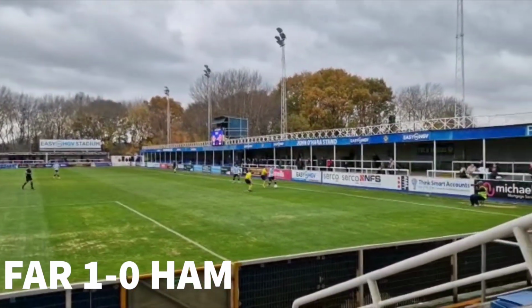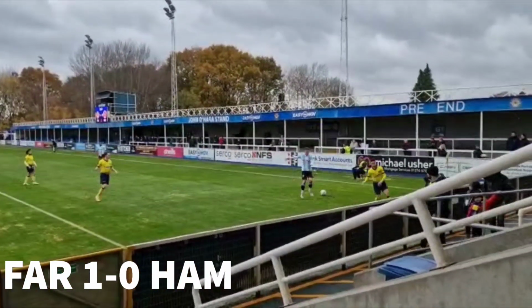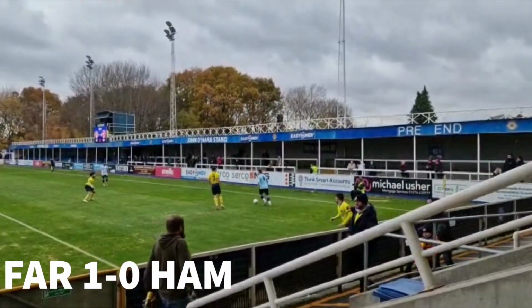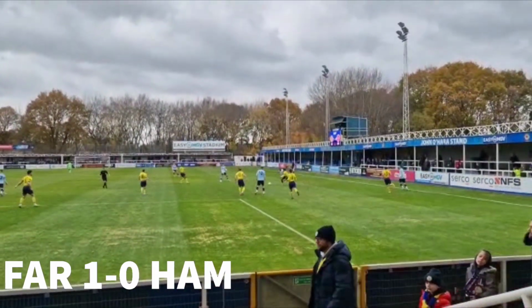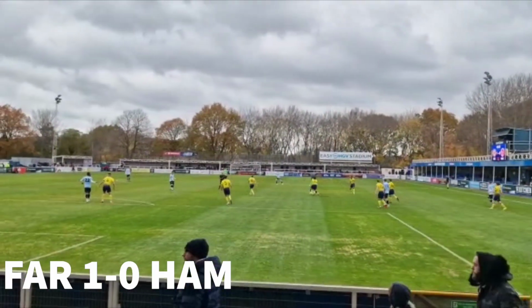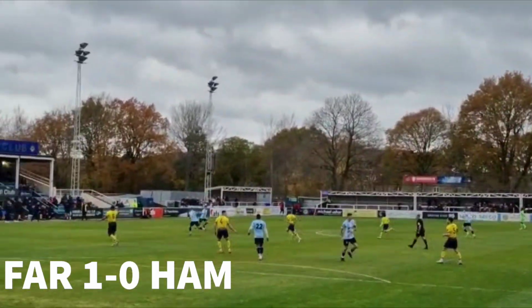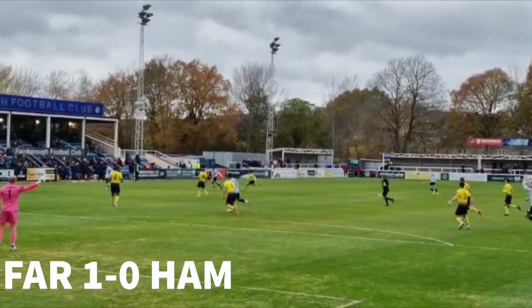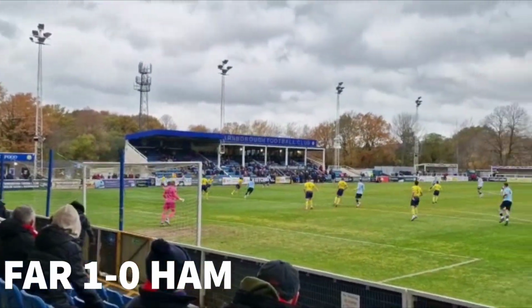So, Alfie Whittingham. Falls back to Alfie Whittingham. Plays it back to Danny Wishart. Wishart. Come on, drive. To Liam Vincent. Vincent to Luke Jenkins. Jenkins dribbling. Oh, yeah. Loses the ball.